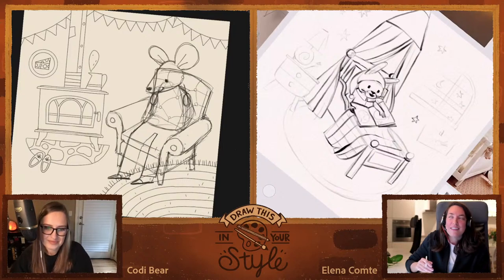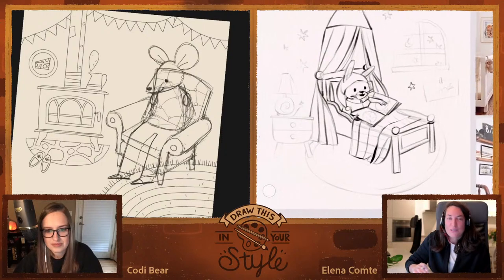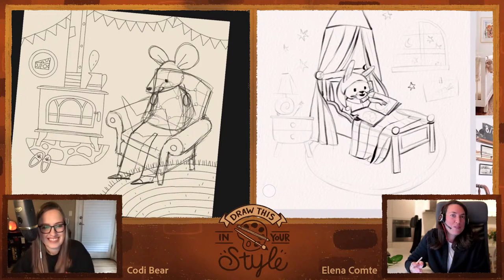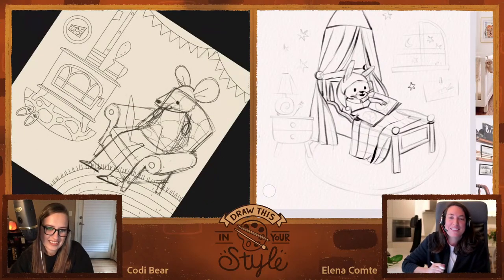And I notice also in your illustrations that usually your characters are doing something. I was thinking, oh, I have a tendency to just draw an animal that poses, or characters that pose, but they don't do anything. There's nothing going on, you know? So I thought I would like to add that more in my illustration this year.